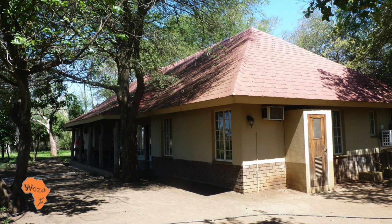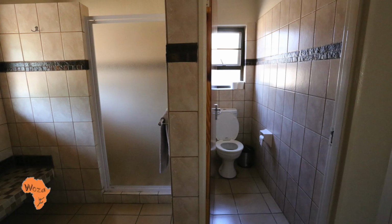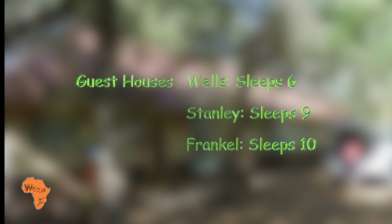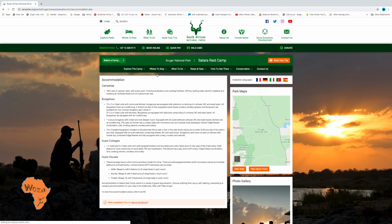Guest cottages include 1 5-bed and 9 6-bed units with well-equipped kitchens and 2 bedrooms with 3 beds in each room. Both bedrooms have a bathroom en suite. Satara also has some guest houses. These are luxury units in prime positions inside the camp. They are well equipped and have multiple bathrooms and bedrooms. For more information on these and all the accommodation, go to the Sanparks website at sanparks.org.